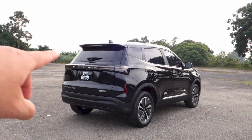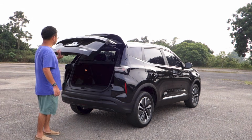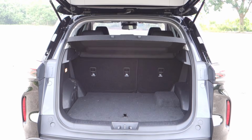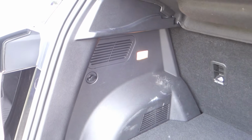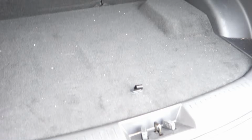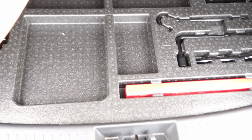To open up the rear hatch, use the touchpad just above the rear number plate. Boot space in the Tiggo Cross Hybrid is 350 litres with the rear seat backs in place. Fold the rear seat backs down and the boot space increases to 1125 litres. To the left of the boot is a light, while under the boot floor is storage together with the vehicle's toolkit, jack, warning triangle, and spare tyre.